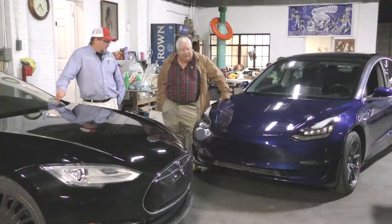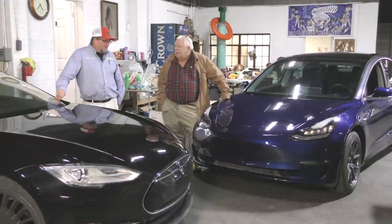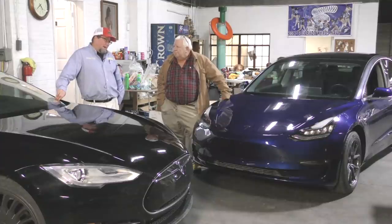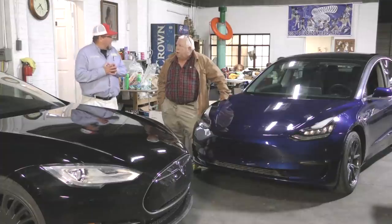Well, good enough. Let's see if you can win your way through the legalities of making this a titled, registered, insured car. We're going to try. I'm sure it can be done. You might have to go back down to Sykeston. I want you to be sure and tell us all about that.